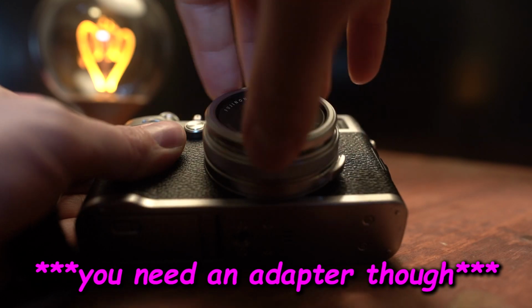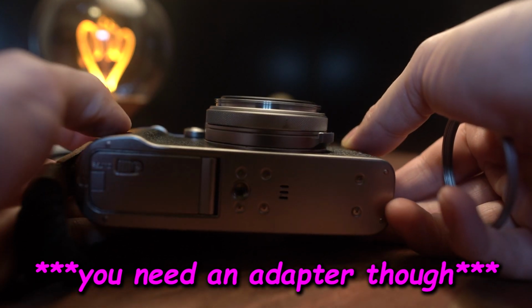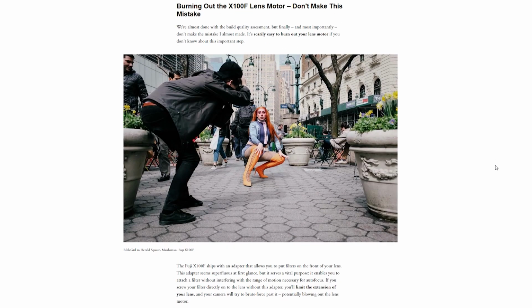You can actually use filters on this camera too if you unscrew this front piece. The filter thread is 49mm. I actually stumbled upon this article mentioning the fact that if you use filters, you should use the included adapter piece. Now my sketchy Craigslist deal actually didn't include this piece, but according to this article, if you're rocking a filter on the lens without the adapter, you'll limit the extension of your lens and your camera will try to brute force past it, potentially blowing out the lens motor. That said, I don't really mess with filters on this camera, so I don't know.